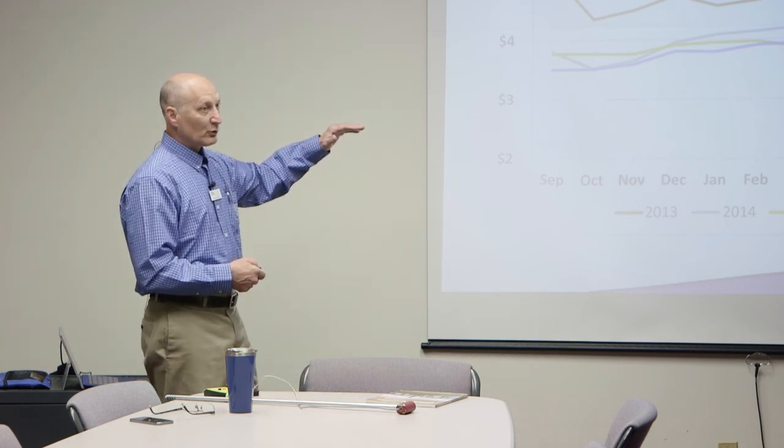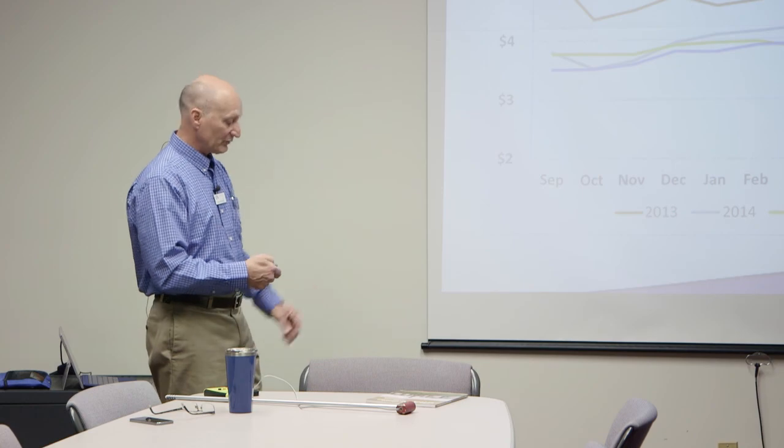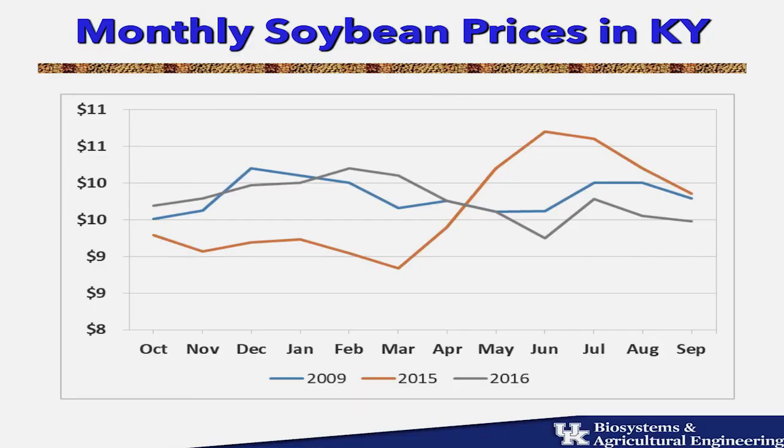It's been pretty flat for corn the last few years. Previous years had a little more margin there. Soybeans, you can get some good years, you can get some years when it's kind of flat, and you get some years when it goes the other way. But just to emphasize what can happen, you can see a $1.50 increase, for example, for soybeans.